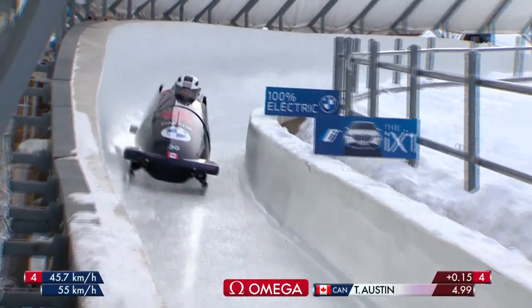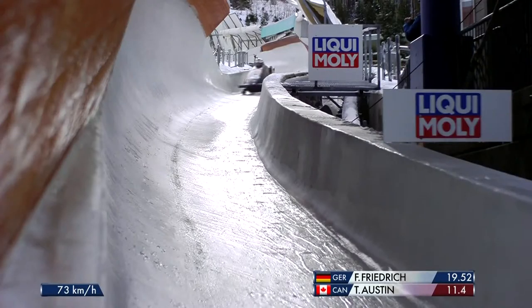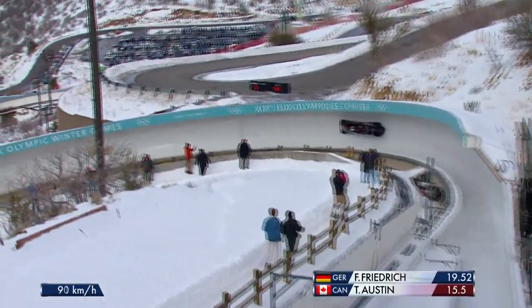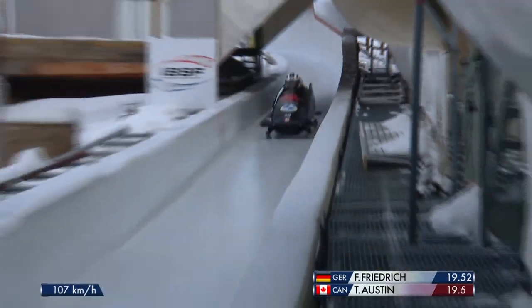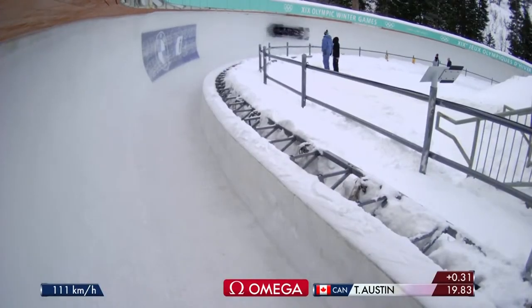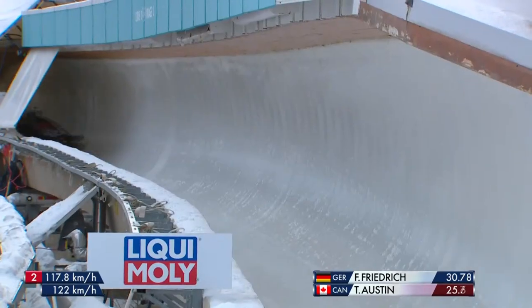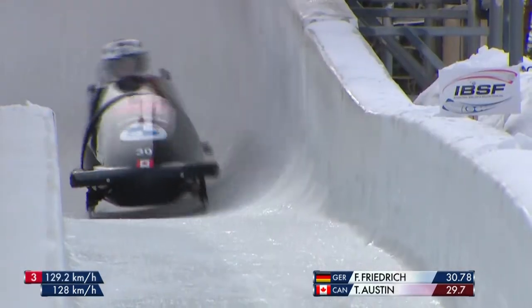Taylor Austin is the pilot, Peter Gray. 4.99 getaway, good start for Taylor Austin with Cyrus Gray, debutante in the sled, 29-year-old David Cachero and Shaq Murray-Lawrence on the back. A little bit more rocking and rolling than Taylor Austin would have hoped for, I think, early on in the run. Still second best speed, that is very good news for the Canadian.